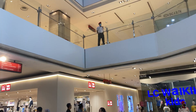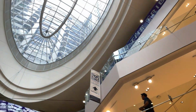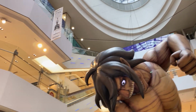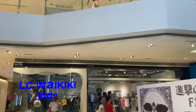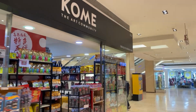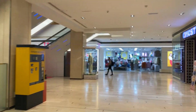So let's go up. I'm at the ground floor of Fahrenheit88. This is the hallway. It's a very small mall, just first and second floor. At this time we actually have an Attack on Titan exhibition, so you can see this big statue here. On the ground floor, this is the convenience store, this is the art shop. I'm at the end, behind me is the washroom. This is the information counter.